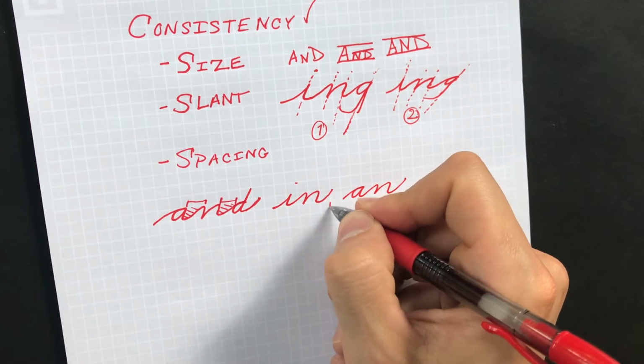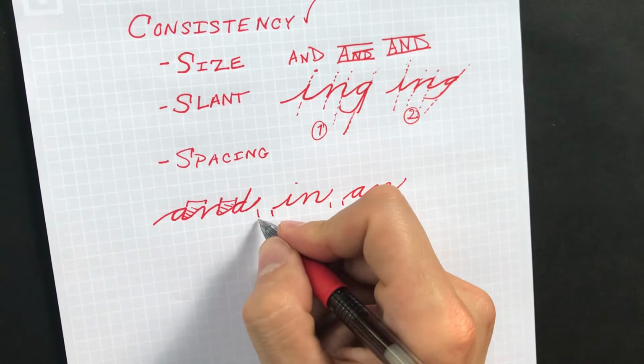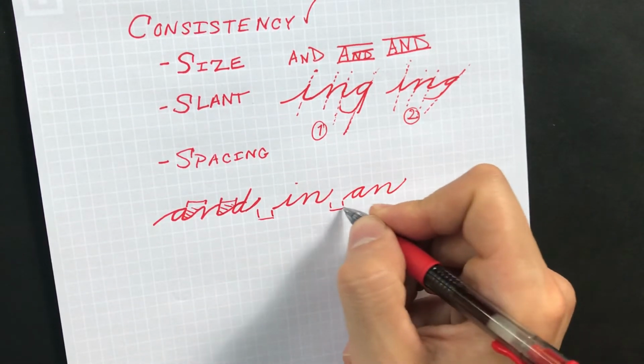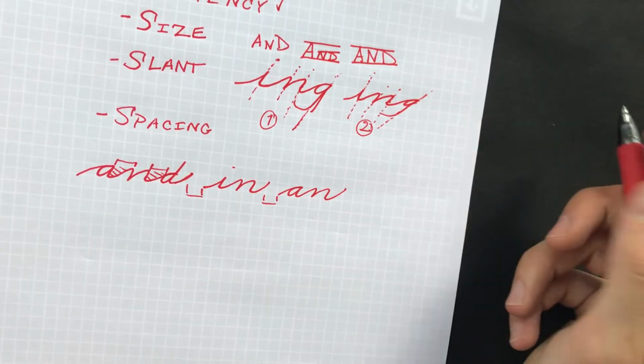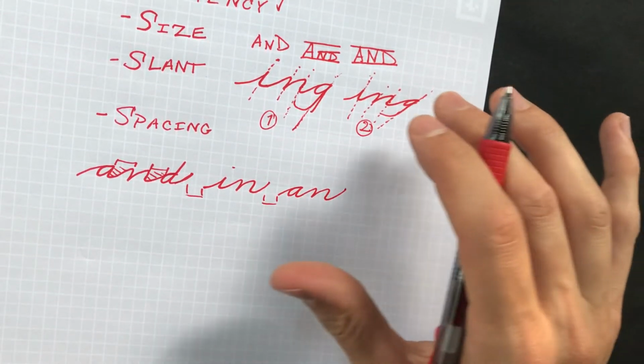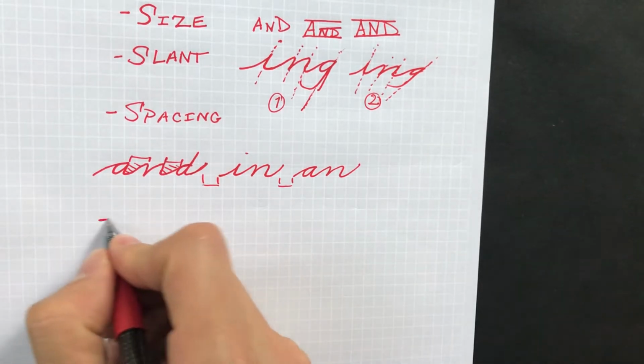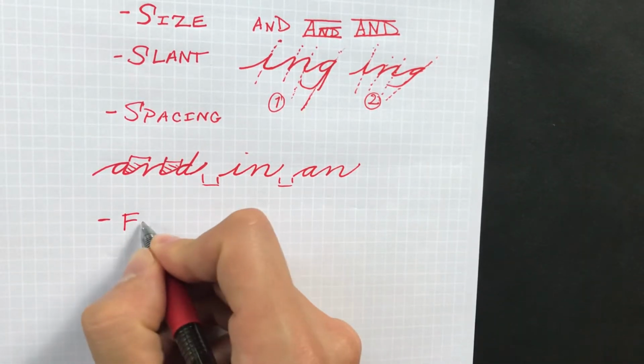I'm looking where does this end, where does this begin, where does this end, where does this begin. This one's a tiny bit wider than that one, but it's pretty close. And the better you have consistency of these spaces between words, just the better your script is going to read, the more likely somebody's going to think of it as beautiful. All right, next one is forms.